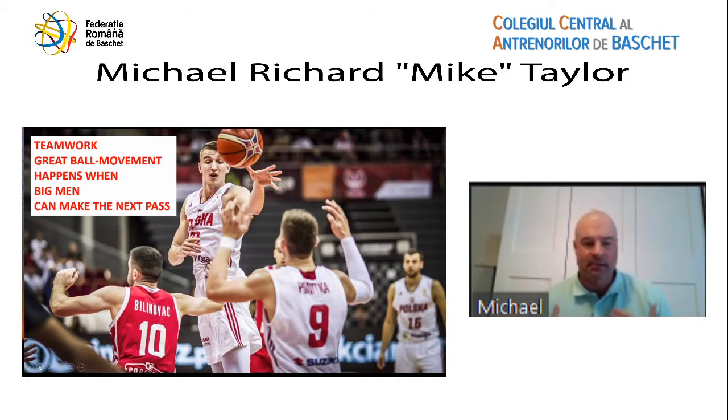Or is he smart enough? We've got this advantage. There's two players on this offensive guy, my teammate. I have the ball. Where's the next pass? Where's the next play? That is when great ball movement and teamwork happens on offense.